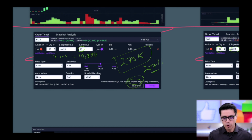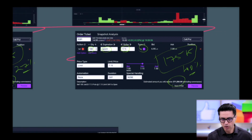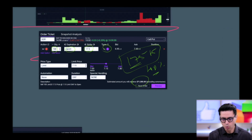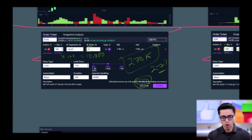But for me to put my money aside, let's say 270K versus 175K, first of all, it's less money aside. On top, it's 40% more. And I'm getting less in dollars, yes, but the difference doesn't make sense because I'm putting less money aside, almost 100K less. If you really look at it, I'm getting a better return. So this is a much better trade to place as compared to the Palantir trade right now. We all have limited money. We don't have unlimited funds. So we need to make the most of what we have.